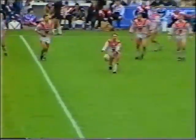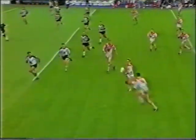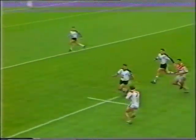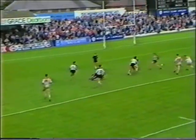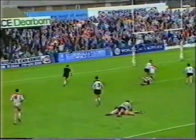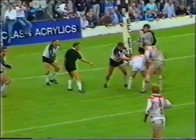Very slow around the scrum. Quick on from Saints. John Harrison. Three man overlap. Loughlin again. On to Neil Holding. Still going, Neil Holding. Moves infield. On to Beavers. But he's taken by Doherty. He's going for the line. Should have kept going there. Paul Doherty. Harrison on his outside.